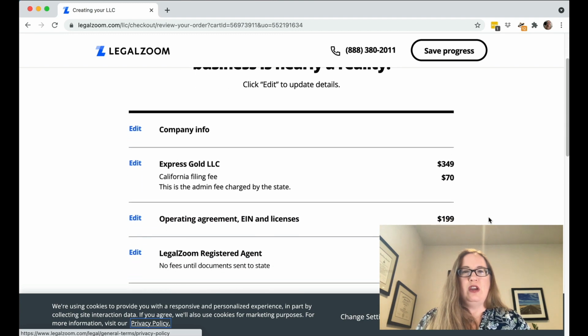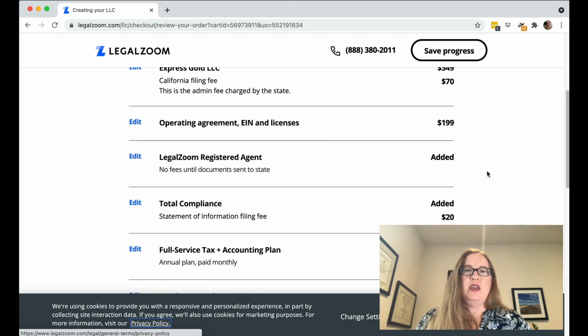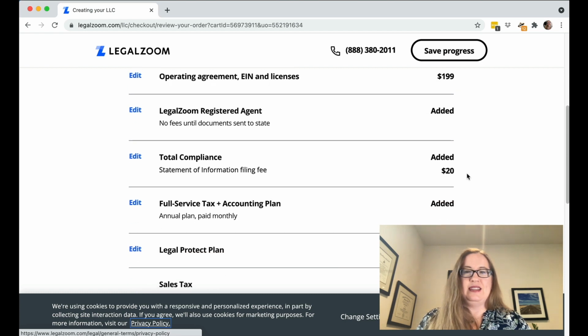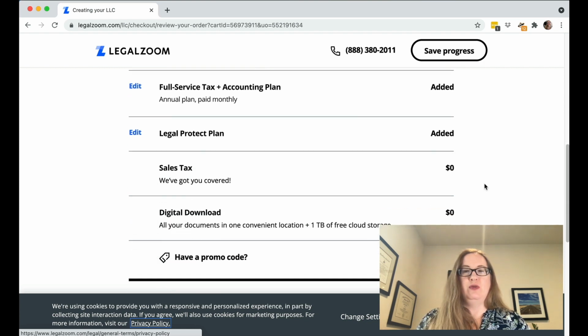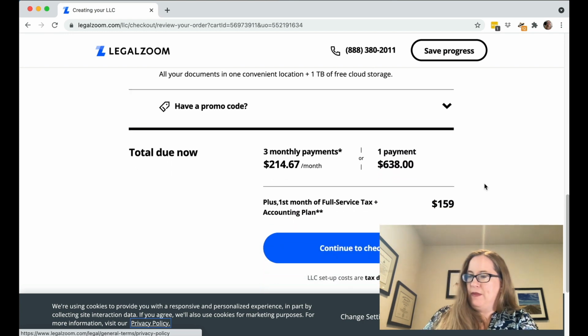Okay. So here's what it says, is that we're getting the express thing for $349 plus $70 filing fee, the operating agreement, EIN, and information about licenses. It's saying these things, it's not adding the amount of money because those are a 10-day free trial and then they start charging you later. So going all down to this, it's one payment of $638.